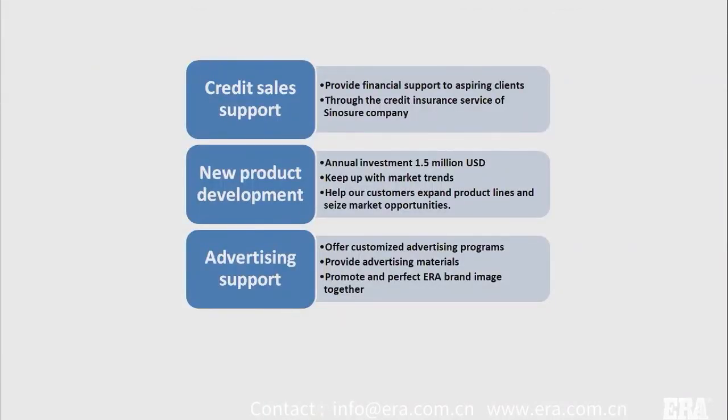Besides that, ERA has also offered credit sales support to clients. We provide financial support to aspiring clients to ease their financial pressure on the capital flow. And we do this by working with the SunAssure company, who is working in the import and export business. And for new product development, annually we invest about $1.5 million to keep up with the market trends and help our clients expand product lines and seize more market opportunities.